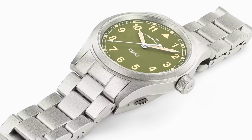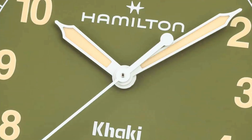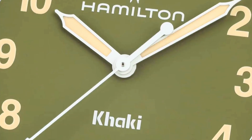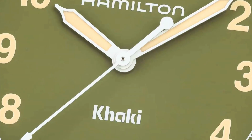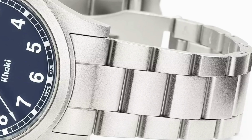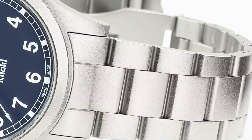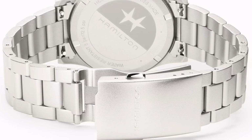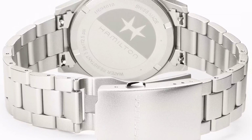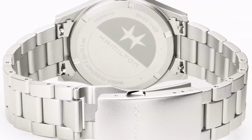Last year, Hamilton updated the Khaki Field Quartz collection in a slew of great dial colors, and this new one is definitely a welcome addition. I admit, I love automatics, but I have really become a big fan of quartz and what it offers. The most notable being incredibly accurate, especially with the ETA movement that's powering this watch. It's a reliable and rugged watch with a utility-focused design. The price is $445 on the steel bracelet and $395 on the nylon NATO strap.